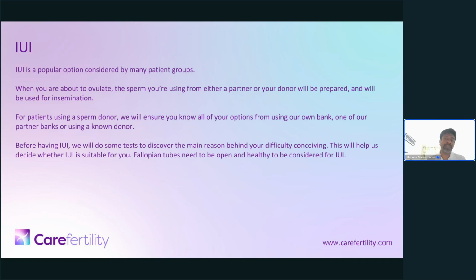And if you are having artificial insemination, one of the options we'll discuss in terms of investigations, in addition to the other tests we discussed before, is to do a test for your fallopian tubes. And that can be done by different methods called a dye test, which we can discuss if that is appropriate for you.